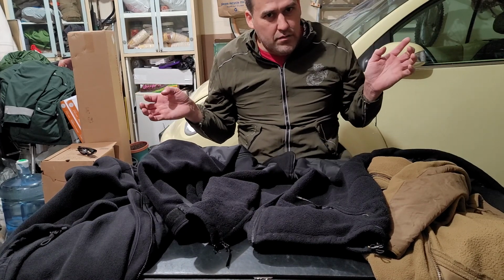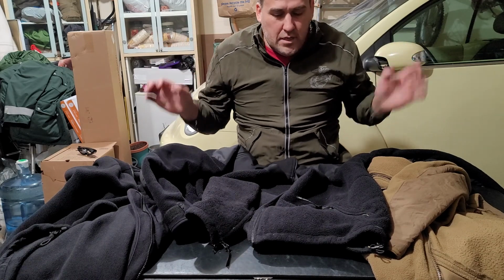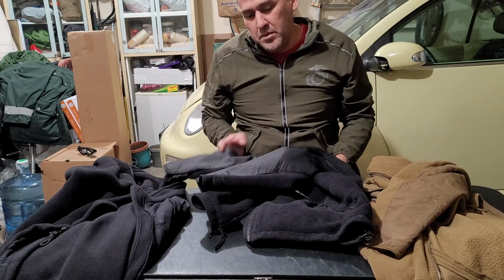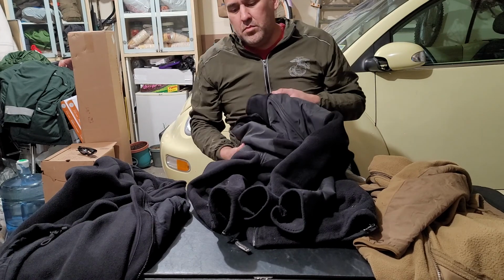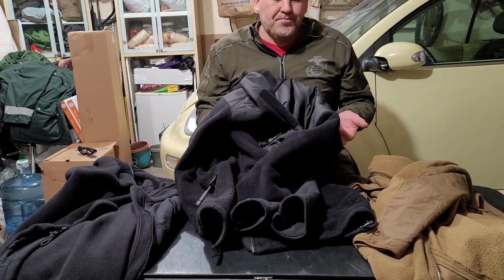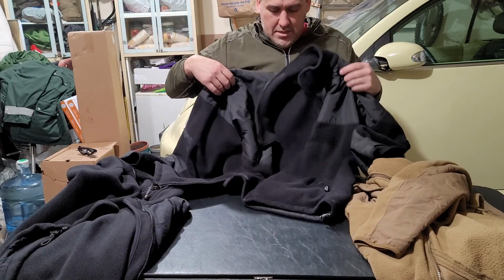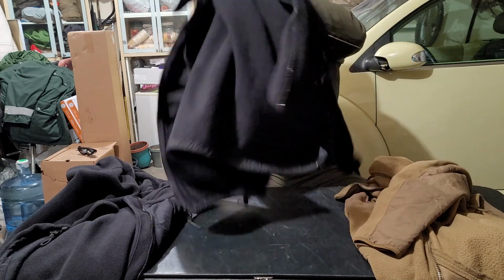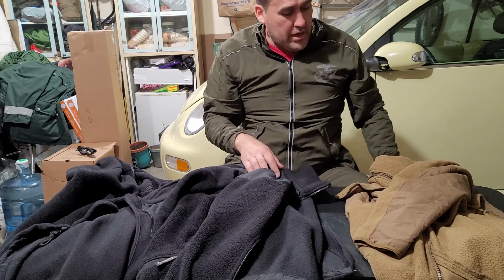So that's why you have ECW 5 or 6 to go over this, right? And then maybe you have some other thermals underneath this, and so on. And I still like this. It's just a little baggy for me, and I don't like that look. But if I wanted to layer up, that's great.